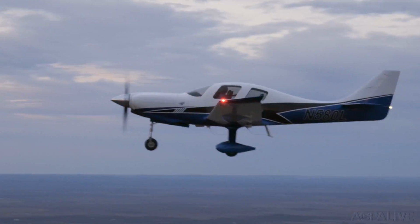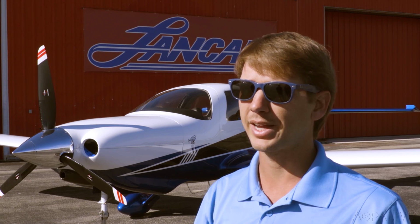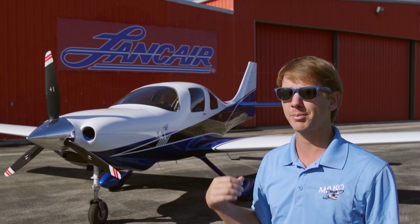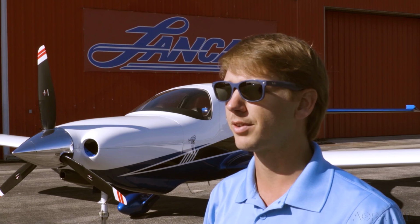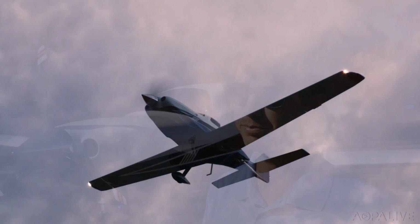The other innovation we put onto the Mako was the retractable nose gear. By retracting that nose gear, we actually get about a 12 knot gain. It's been working really well. I've been flying this airplane. We've got about 100 hours on the airplane. Not once have I had to manually deploy or control the gear in any way.